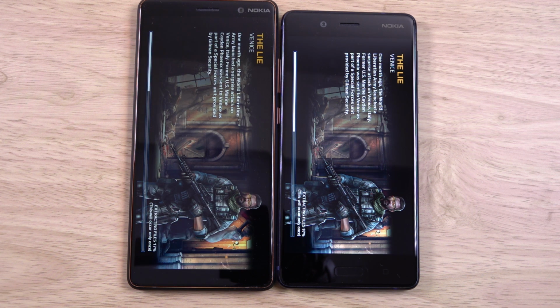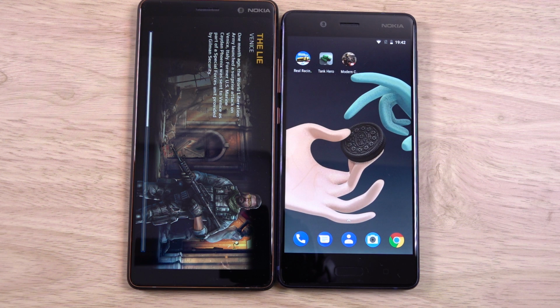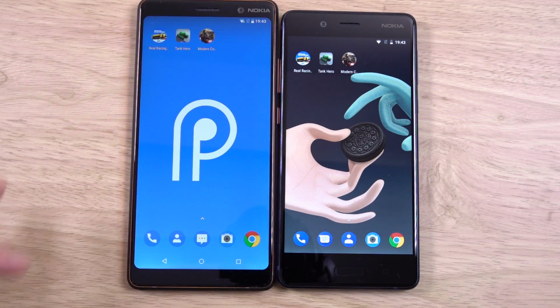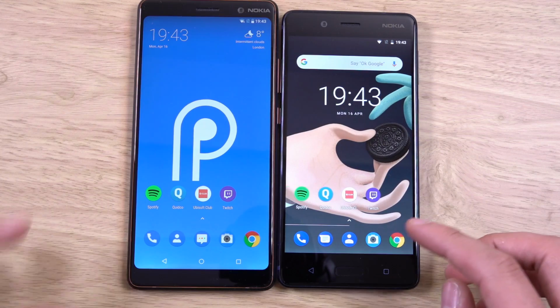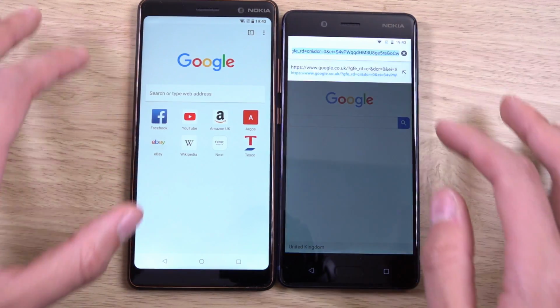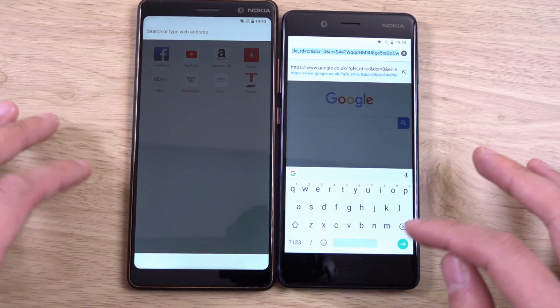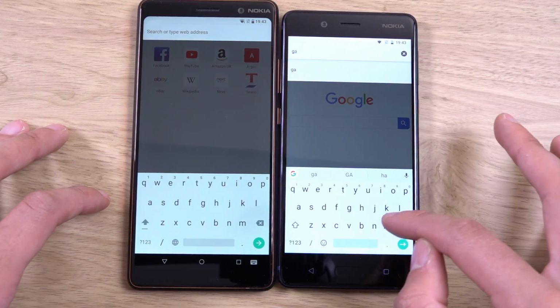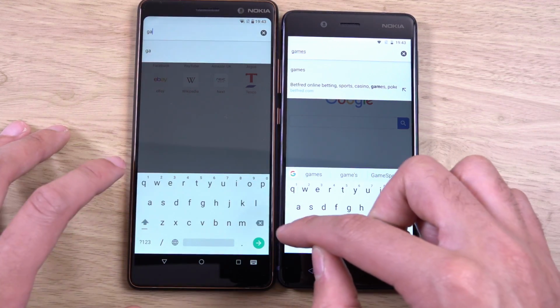So yeah, I think the battery is nearly 4,000 in the 7 Plus compared to 3,000 in the Nokia 8. So that should, paired with a good economic processor, lead to some very good run times. But if you're looking for the raw speed, you can see which one to go for here. Definitely no contest, I don't think, in terms of the raw speeds here. So just have a look at the load speed of some web pages.